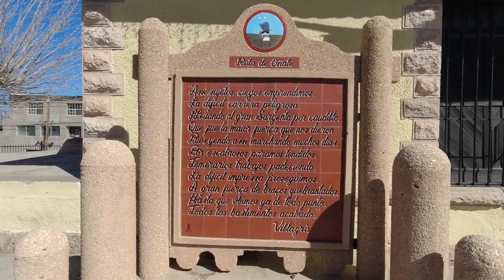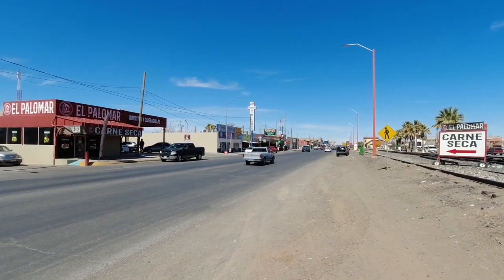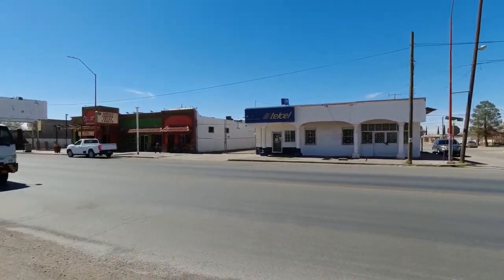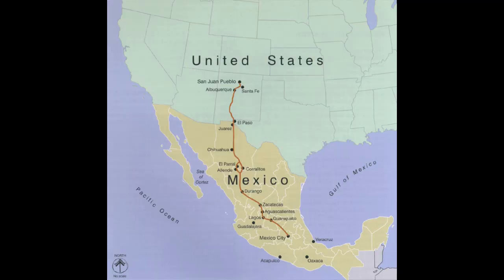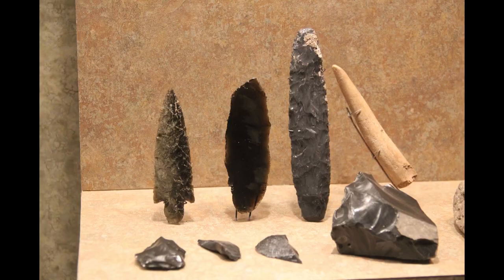And here's just a bit of history. The Camino Real de Tierra Adentro, or the Royal Road of the Innerland, ran through what is now Villa Ahumada. The Camino Real was a Spanish road which ran 2,560 kilometers, or 1,590 miles, from Mexico City to San Juan Pueblo, which is north of Santa Fe, New Mexico. And this road was active from 1598 to 1882.